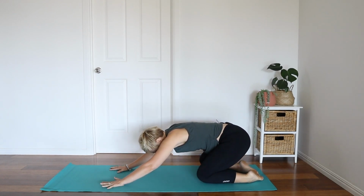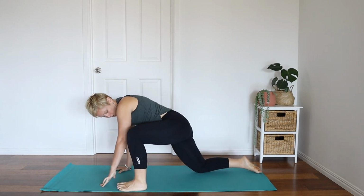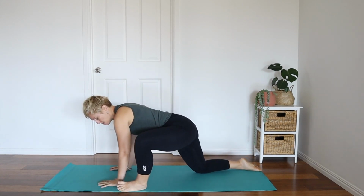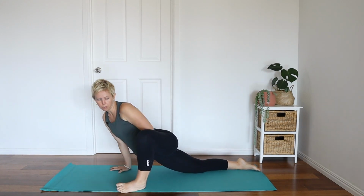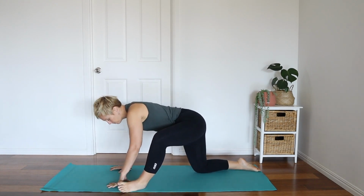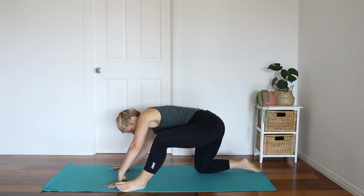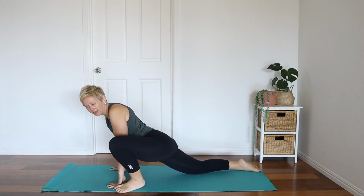All right, let's come up a little bit higher now. So come into your tabletop, step the left leg forward. I just want you to make some circles here, so just moving around. So again, really opening up through this pelvis, letting the belly be nice and soft. And just explore moving forward and back, maybe finding any of those sticky spots and doing a little rock and roll there.